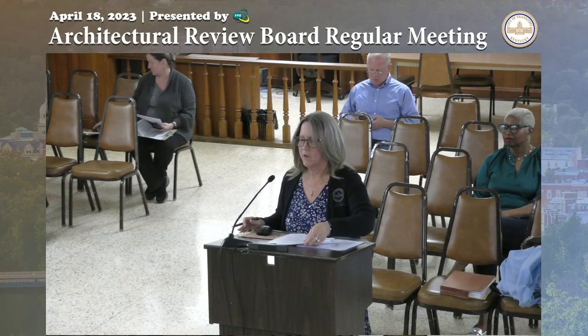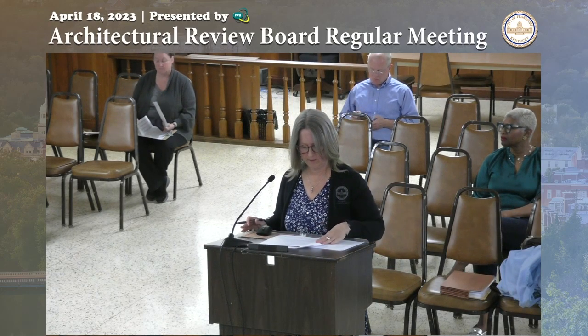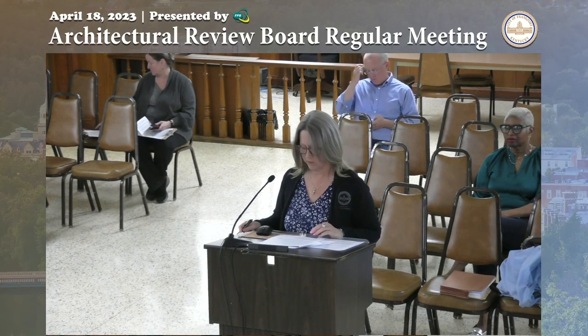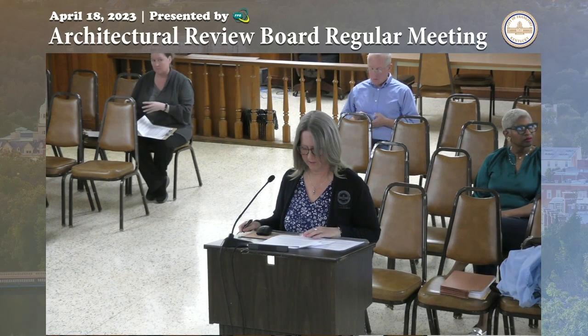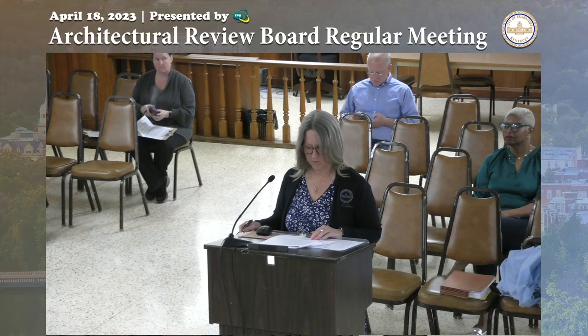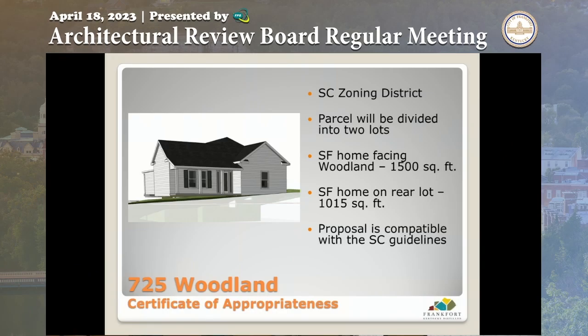This application will also be familiar to you. It is in the Special Capital Zoning District, and it is for new construction on a lot, which will be subdivided into two parcels after the construction takes place. The Certificate of Appropriateness for Demolition was approved in April of 2022 for this lot and recently renewed again in March of 2023. This application is for revisions to a previously approved proposal.